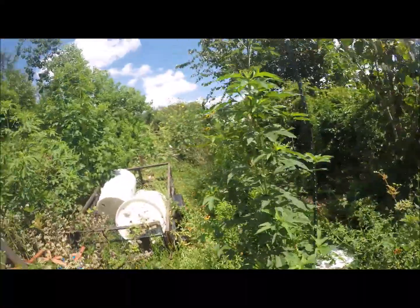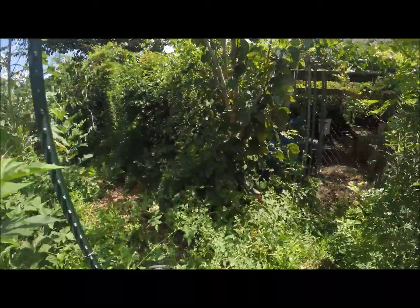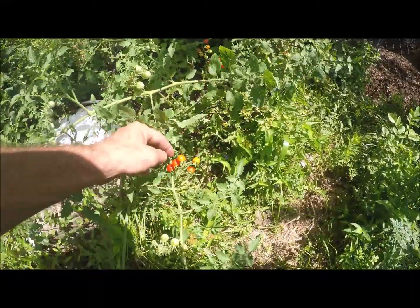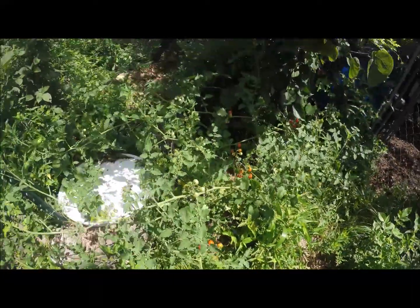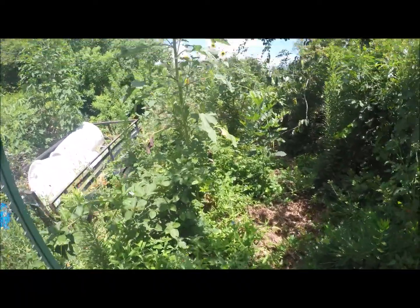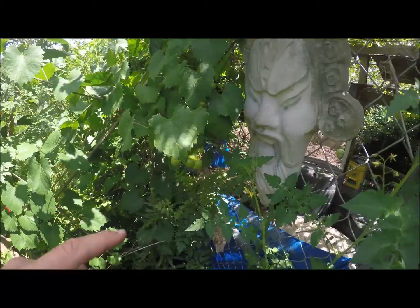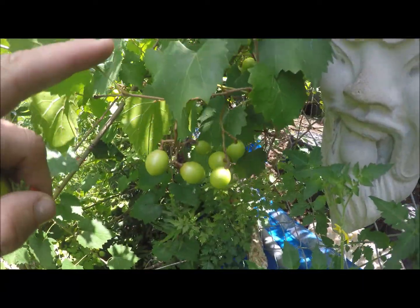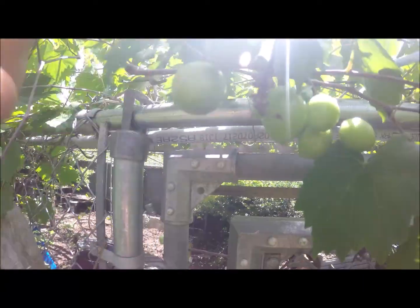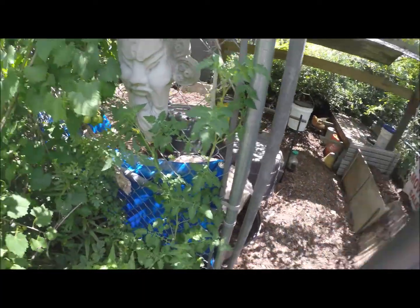Let's go check on the chickens. Which way? It's a jungle. Well, I see this is the wild Texas cherry tomato. This plants itself. I see the blackberries are finished. They were in season when I left. Here's the muscadines. I gotta go close so you guys can see, but good fruit set as usual. Hey ladies.